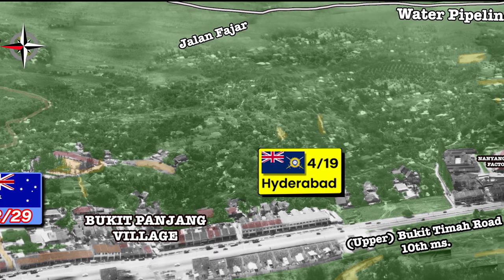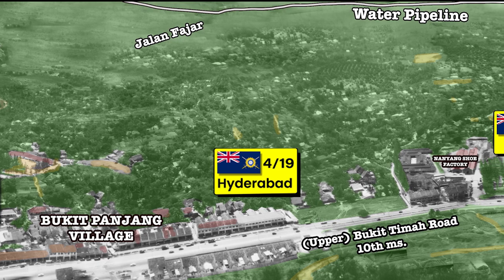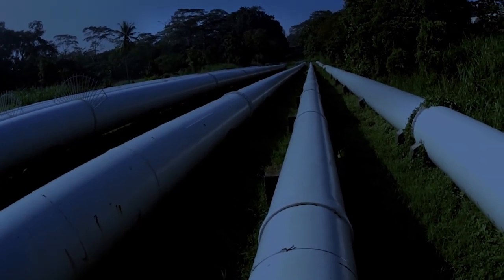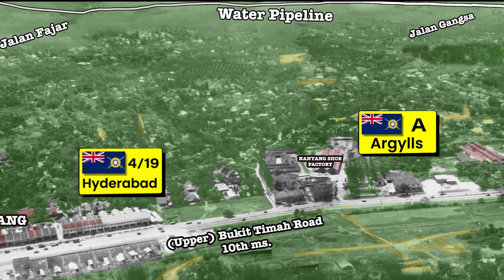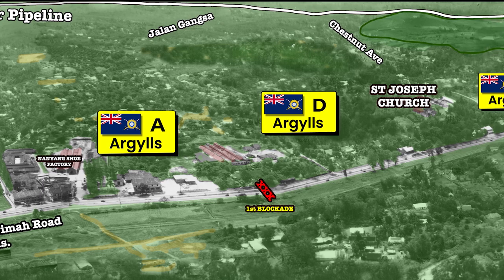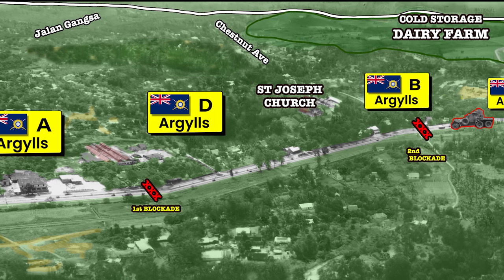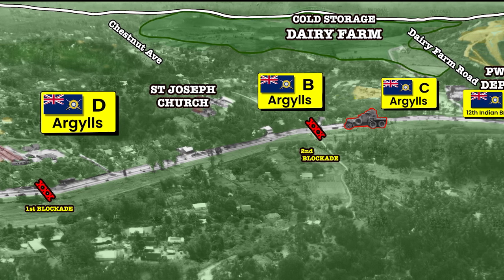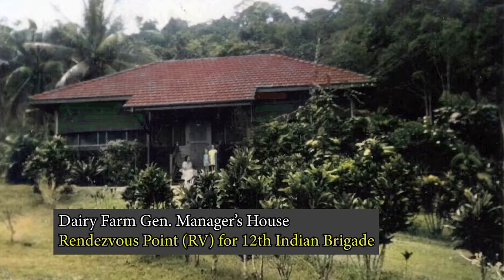There were four escape routes that the various units could take. These all led to the water pipeline at the rear. These were Jalan Fajar, Jalan Gangsa, Chestnut Drive and Dairy Farm Road. As the pipeline ran directly into Dairy Farm, it would be the best means of getting to the RV. However, this was also a fact known to the Japanese.